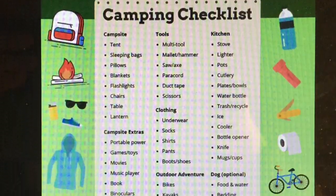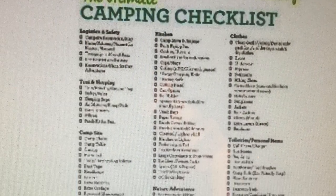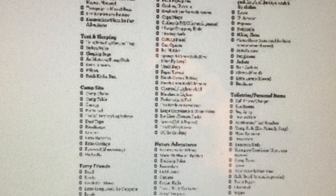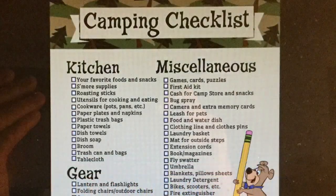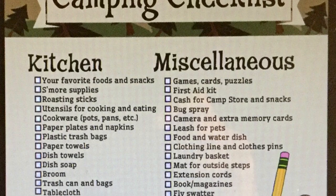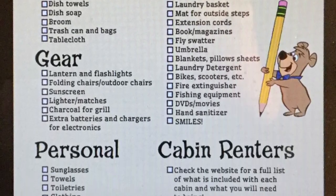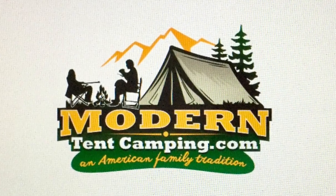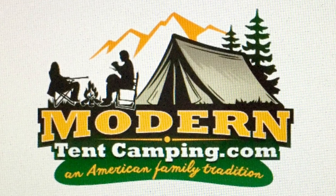Now, you can find dozens of camping checklists on the web, and many families use these checklists, but we have found them to be poorly organized and incomplete. They're poorly organized because their categories are too broad and general, and they're incomplete because they omit many things that families would probably need on a camping trip. So I developed my own personal packing guide and posted it on the checklist page of my website.